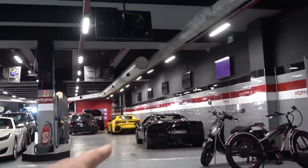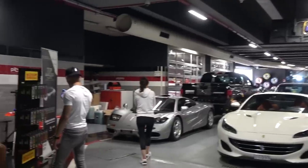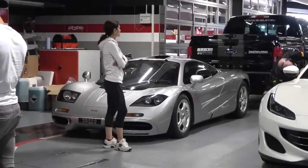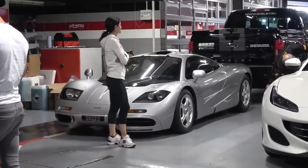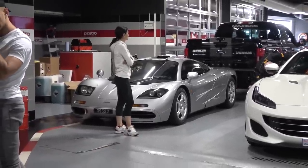Oh my god. There's a TDF as well, 488. Jesus. I might have to get a picture of this. There we go. That is the holy grail of supercars and hypercars.